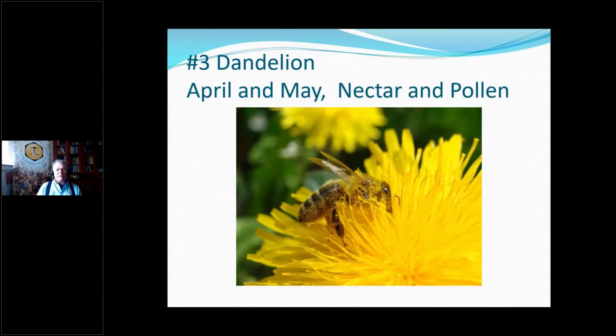Dandelion, real big one for us here, and it's so abundant in our environment. Bees get a lot of nectar, a lot of pollen, and a lot of us feel that our bees are kind of out of the woods in terms of survival once they get onto this dandelion. It really gives the colonies a jump start in the spring.